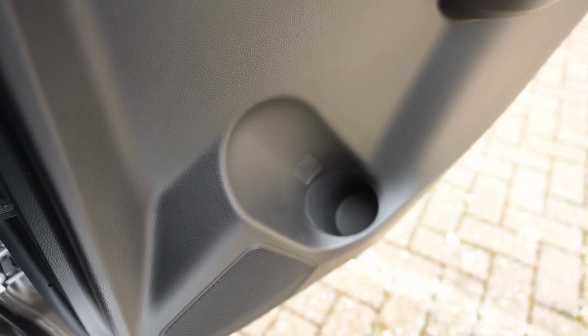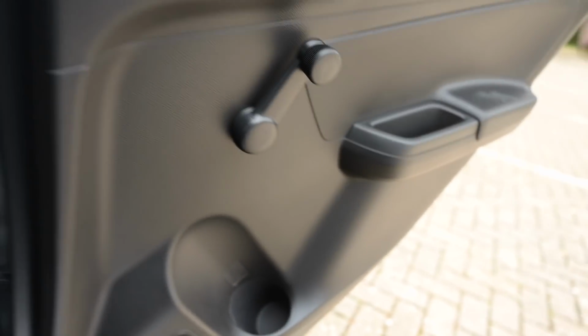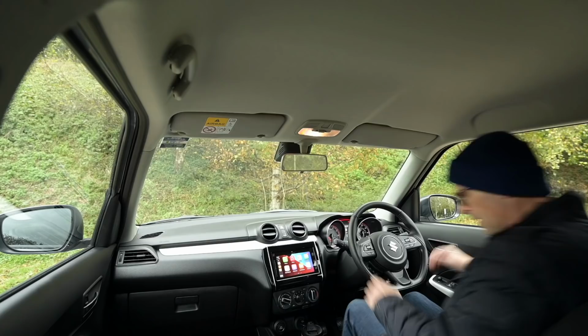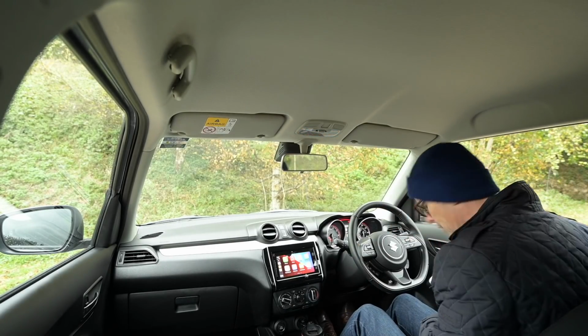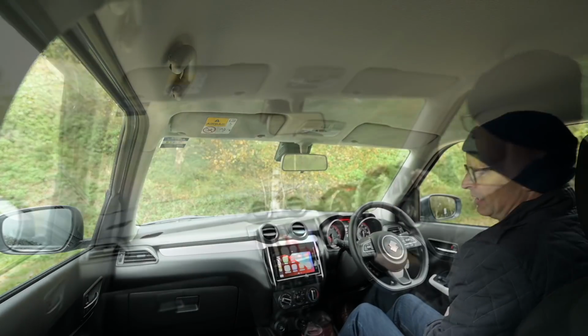We have got another bottle holder in the door card. Only got manual windows here in the back. We do have an armrest moulded into the door though, and we have a single cup holder, so we can have fights over who gets that. Now before we drive off, I'll also mention with these seats, they are manually reclining with just a single pull to sit all the way back or spring all the way forward.